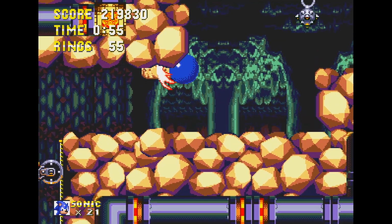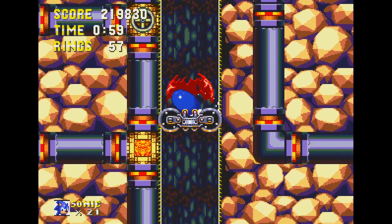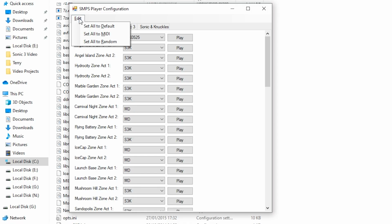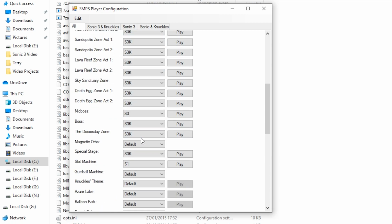But there are some other utilities that work in conjunction with this tool to make it go that step further. SMPS Player is another utility by coders Main Memory and Valley Bell that allows you to put the original Mega Drive versions of the level themes back into the game. It's very customizable too, with the option to switch between Sonic 3 or Sonic and Knuckles' different themes for mini-bosses and extra lives, and you can even get some Sonic 1 and 2 themes to choose from.